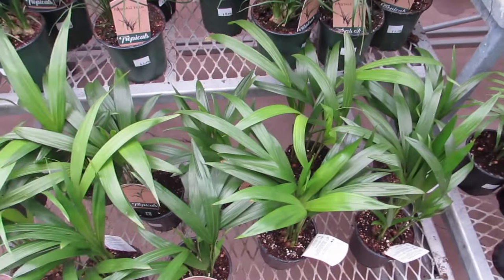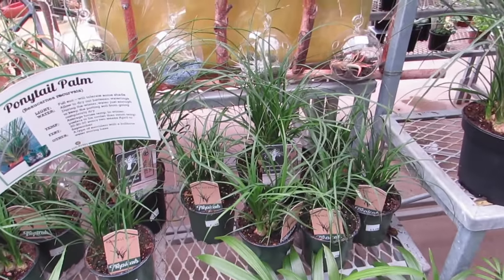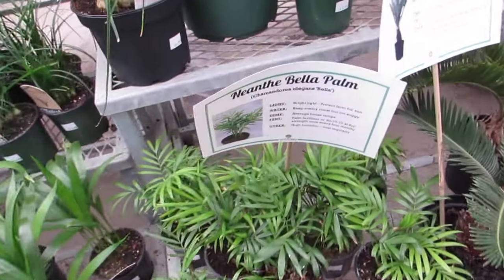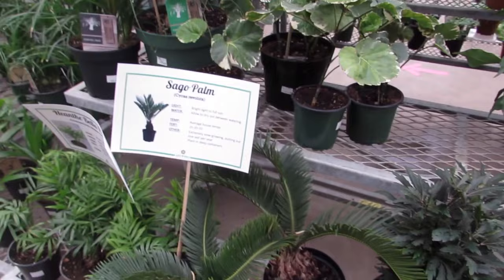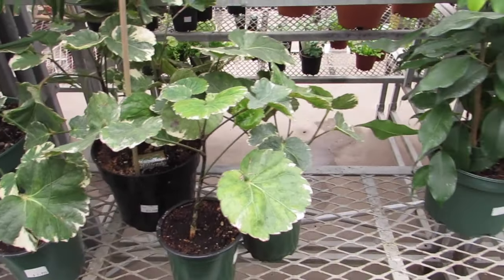Areca palm, I don't know how you want to say it. Ponytails, $8.99. The palms are $5.99. That's a good price, hey? Yeah. Some sago, some Aurelia babies. $5.99 for the smalls.